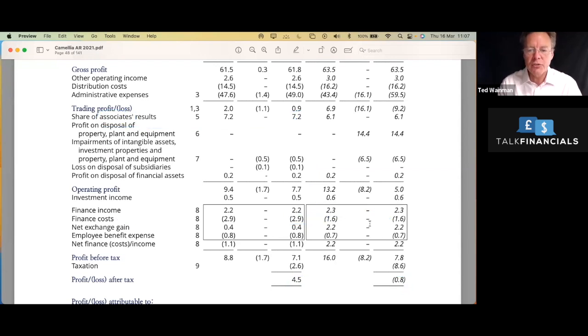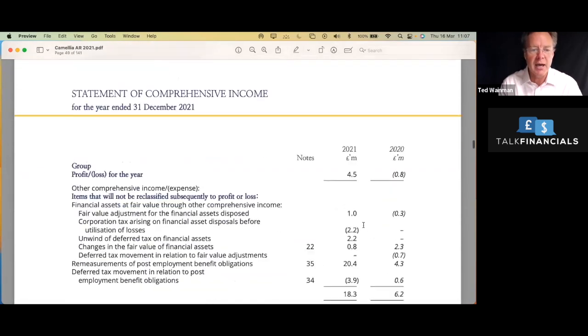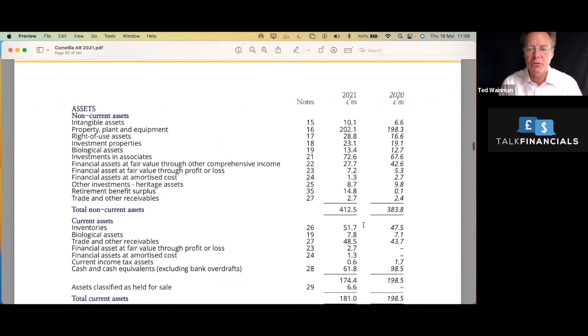So there we go. There's our income statement. Not a lot of profit going on there. Let's go and have a look at the balance sheet. So here is the balance sheet.